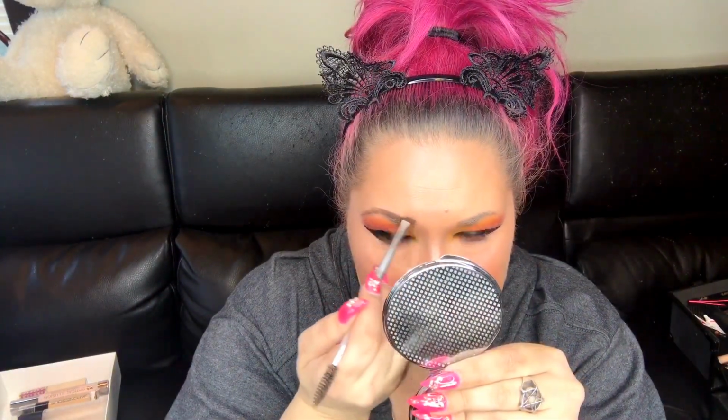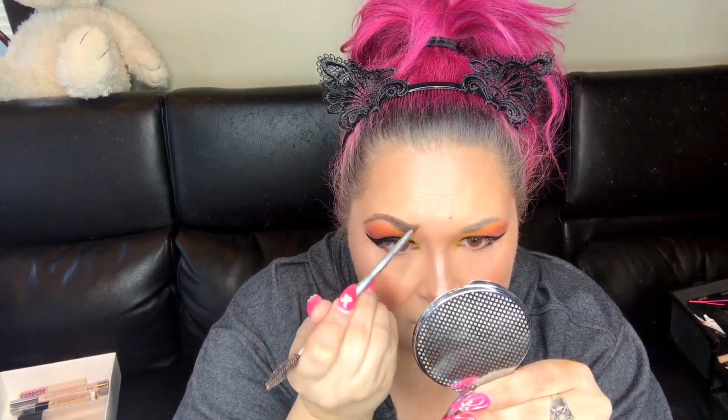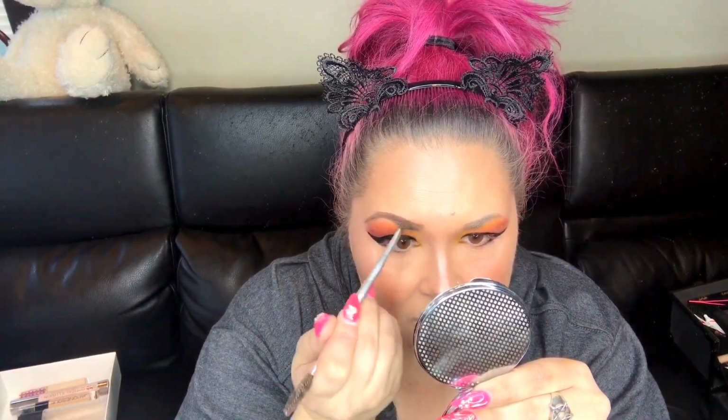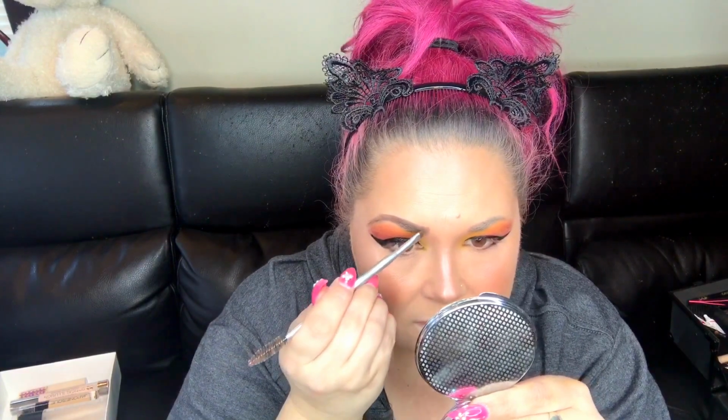Not too bad. But anyway, what I do is I outline the top of my brow, and then I just kind of start to fill it in. But then I make sure that this part is a little bit thicker. I don't do those Instagram brows where it's like ombre. I think that looks so fake. Because if you look at my real brows, it's like the same color here as it is here. It's not ombre.